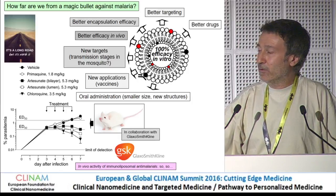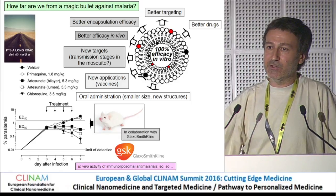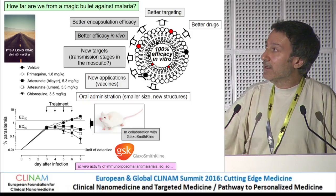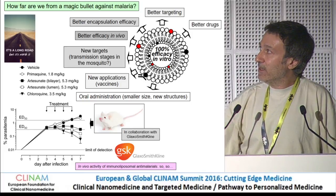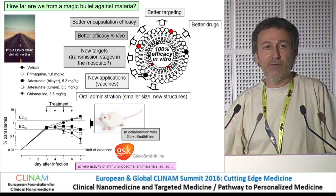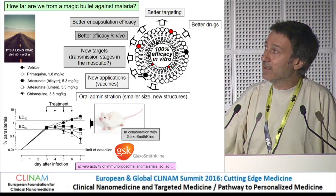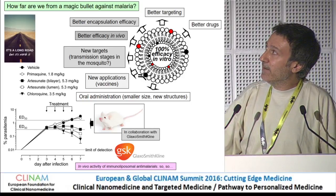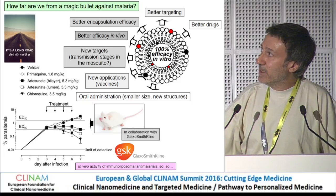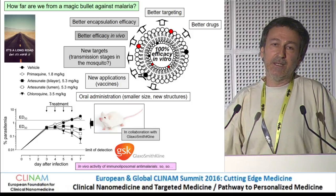And the conclusion was that we had a good first prototype, but the idea was to modify it in order to make it better. And then among the several different modifications that could lead us to use better drugs, maybe to target new stages of the parasite outside the red blood cell, I am going to show you briefly our efforts in achieving a better targeting, better encapsulation, and a better in vivo efficacy of the immunoliposomal model.